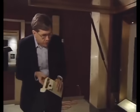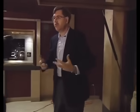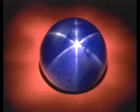Now we have another gemstone here in the National Gem Collection Gallery that has an equally interesting optical phenomena, and that's the famous Star of Asia sapphire. This sapphire is from Burma, and you can see that it shows on the surface of the sapphire a six-rayed star. Well, what is the reason for that star?